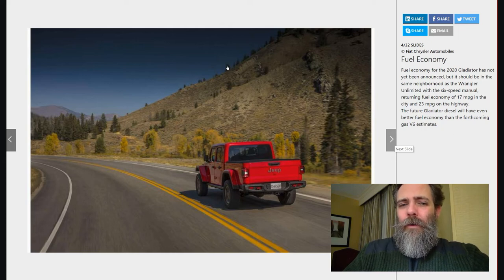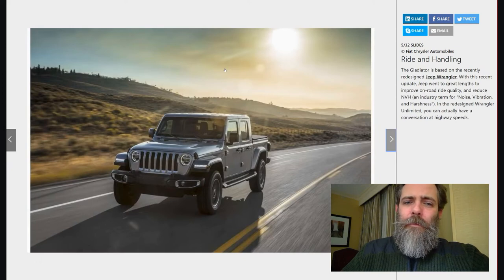It's kind of got this old school Jeep sort of look to it, but they didn't really modernize it, and they threw some fender flares on there. I guess I don't fully understand, but they say ride and handling.